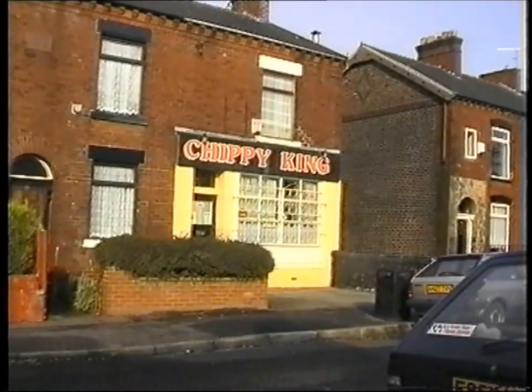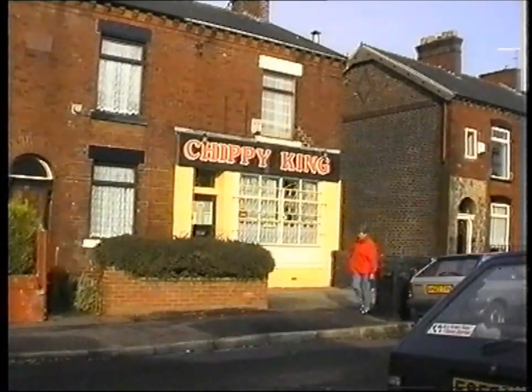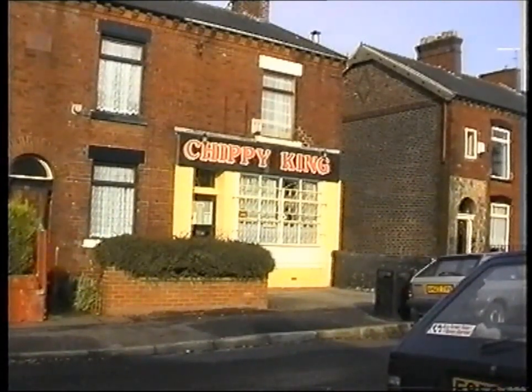Eastwood Road used to be called Jones Street, and Jones Street was the heart of the New Moston village. And here in Slade Bank Terrace, this chippy shop opposite the old Primitive Methodist Church was the first co-op stores in New Moston.